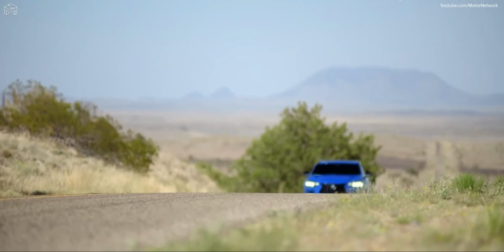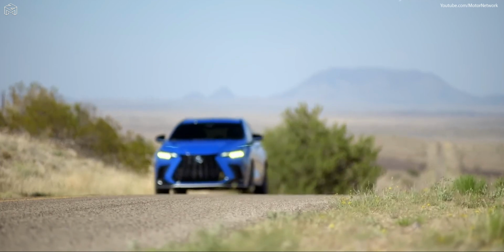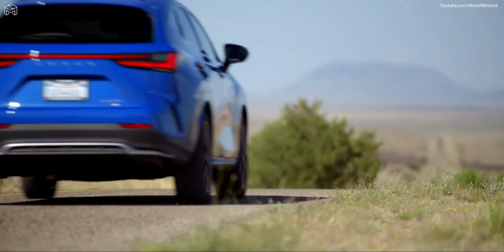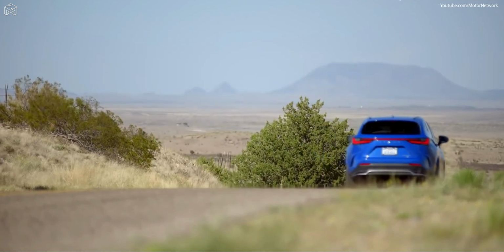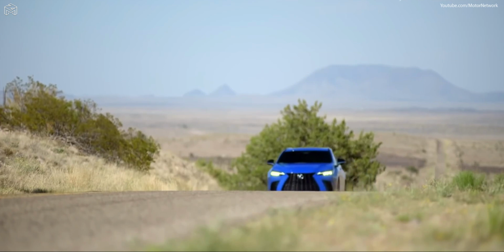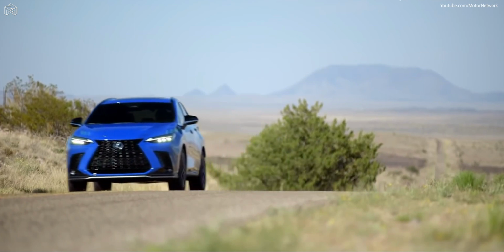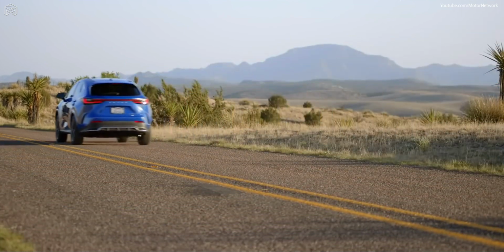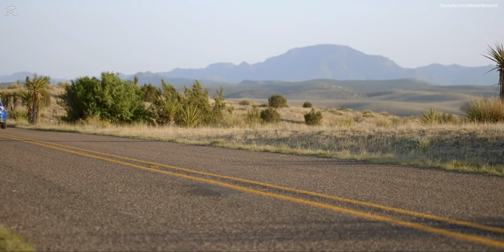The 2022 Lexus NX offers a choice of 2 gasoline models and 2 hybrid models. The first one uses a naturally aspirated 2.5-liter engine producing 203 horsepower and 184 pound-feet of torque. Paired with an 8-speed transmission and all-wheel drive, it accelerates from 0 to 100 km per hour in 8.8 seconds.